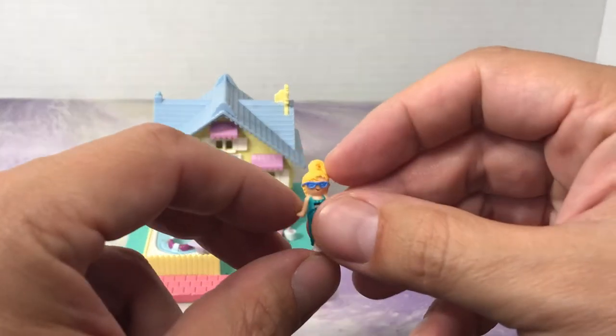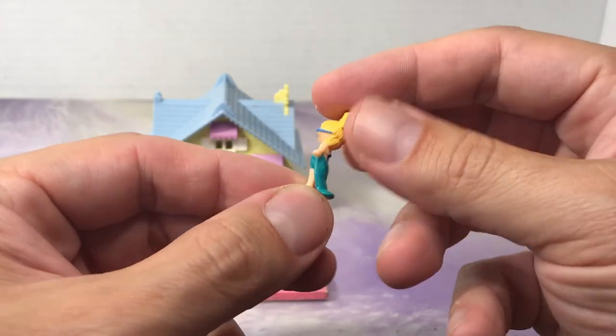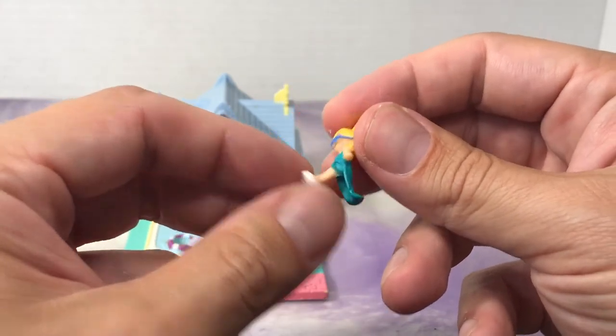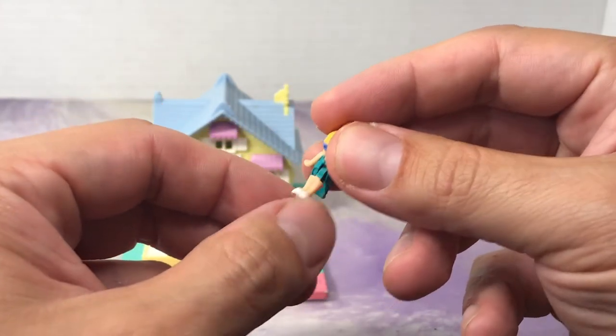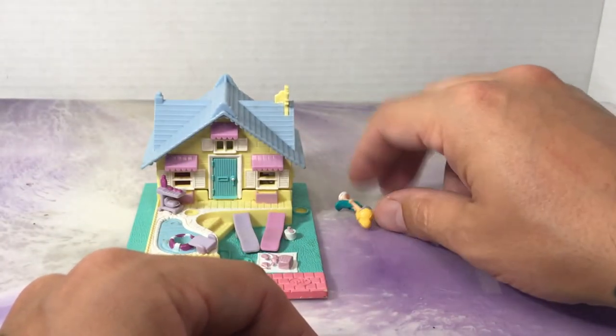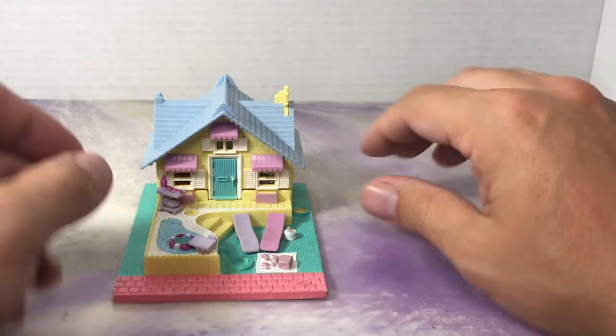Here is Polly in the blonde ponytail, blue sunglasses, and a summer swim dress, I guess you would call it. Maybe a bathing suit shawl. She's in decent shape. She's a little bit wobbly in the hip region. That's okay. Missing the other figure that goes with it, I think it's Midge. I'm not 100% sure. You'd have to correct me in the comments. We're going to put her down and take a look at it.